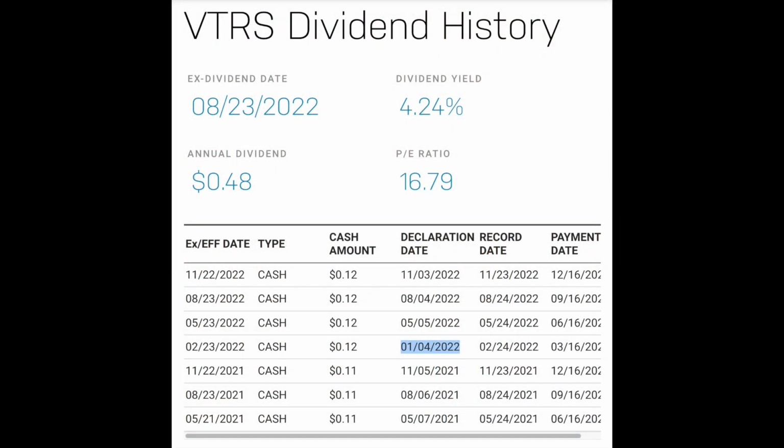But nonetheless, as you can see on the screen right now, the first thing I want to show you is Viatris. What you see on this screen is a screenshot from the NASDAQ website, and it shows the dividend history of Viatris. It's only been public for a few years, and quite frankly, both of these stocks are newer to the public markets, and people ask me, Ian, you're down on your investment. Are you going to sell?